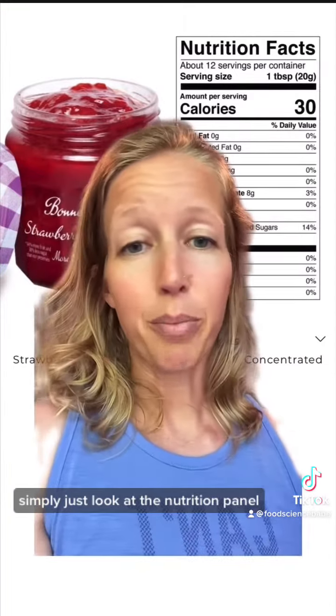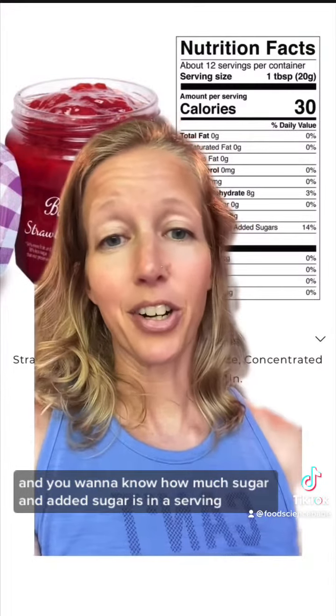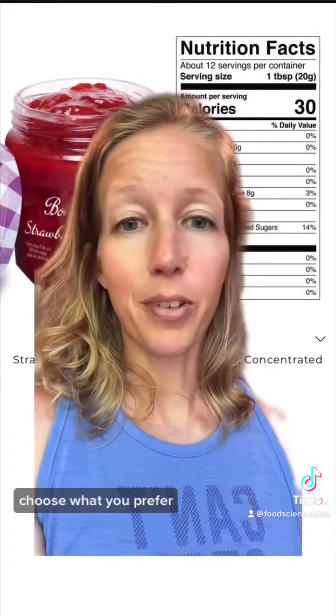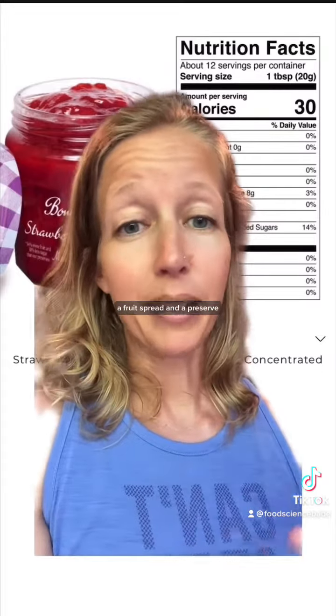Simply just look at the nutrition panel if that's important to you and you want to know how much sugar and added sugar is in a serving. Like I always say, choose what you have access to, choose what you prefer, and stop listening to people that don't even know the difference between a fruit spread and a preserve.